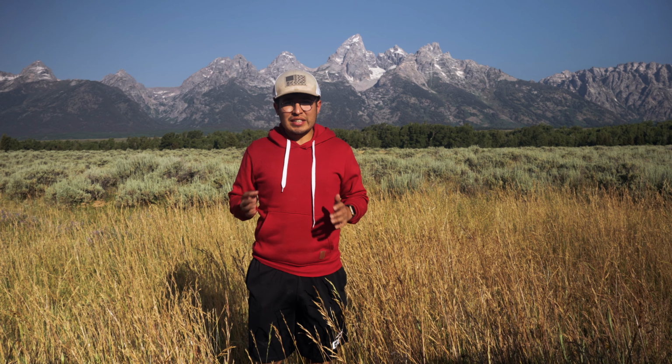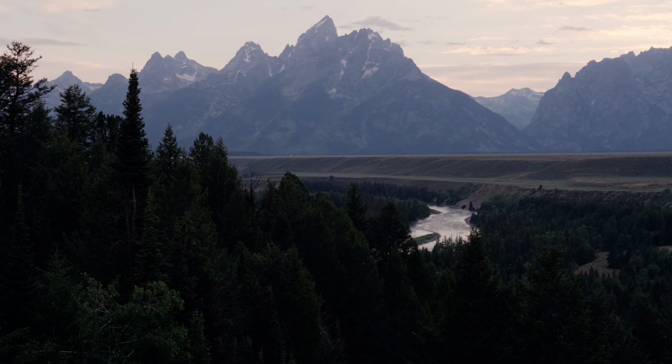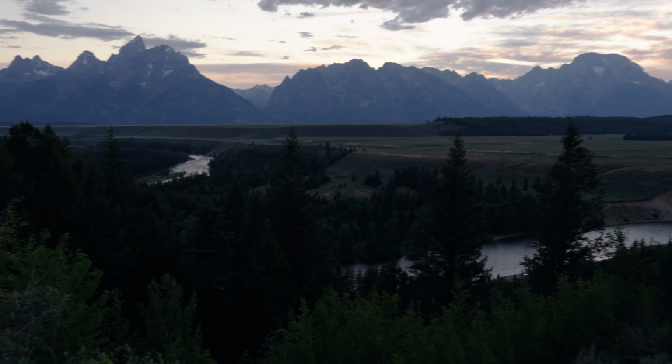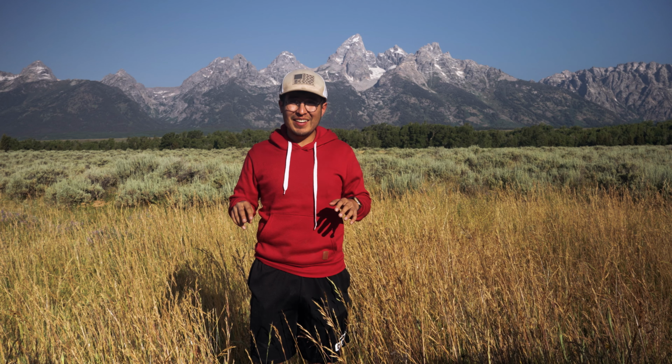Once we were done driving the scenic loop on Jenny Lake, we stopped at Snake River Overlook. This spot is one of the most famous spots in the park because Ansel Adams photographed this area to promote national parks, specifically the Grand Tetons. You can go look back at the 1942 photo, and those trees were definitely shorter. Now, they're kind of big.